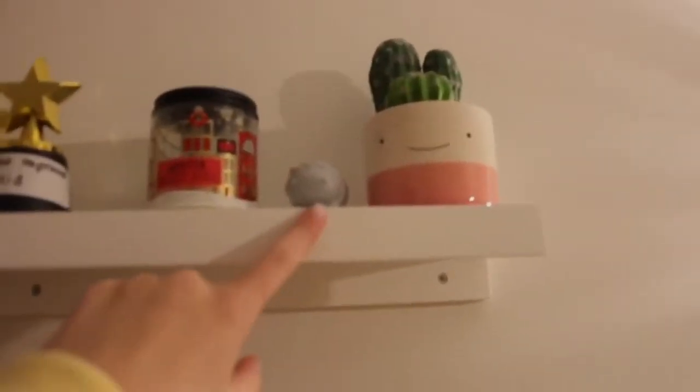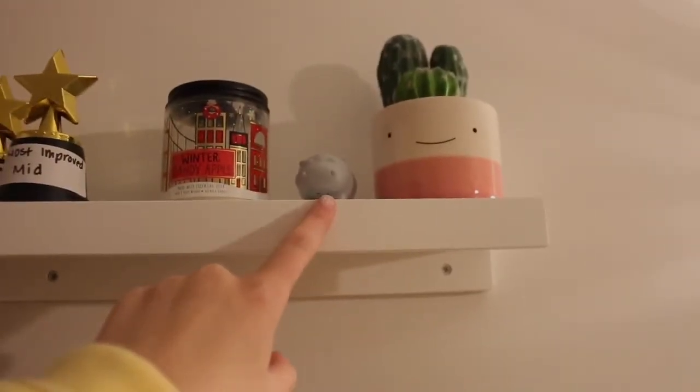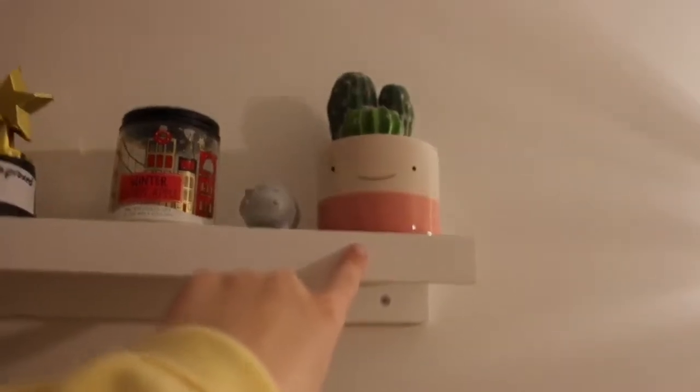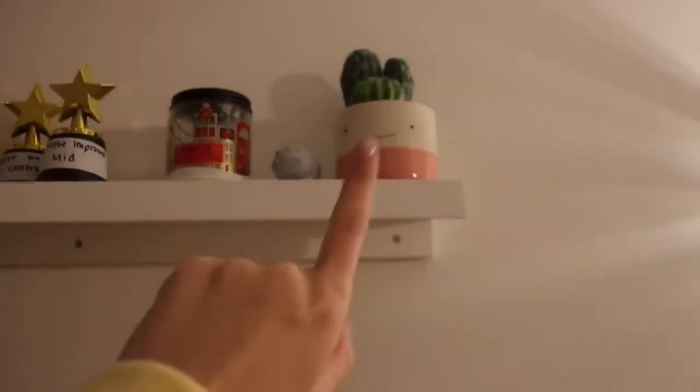Then I have this 3D printed hippo. My dad made me this, I love it. And then I have this cactus. I believe this is from TJ Maxx. These white shelves are actually from Walmart. They were super cheap. I bought them myself and it wasn't that bad.